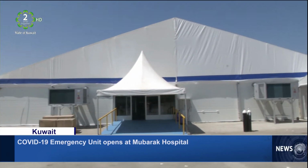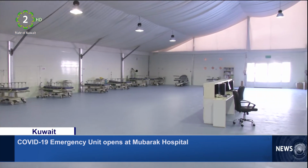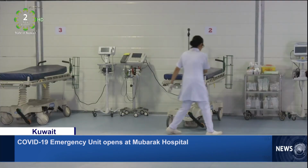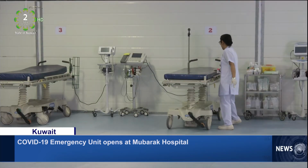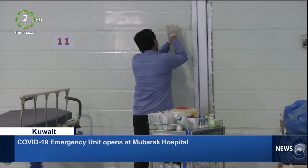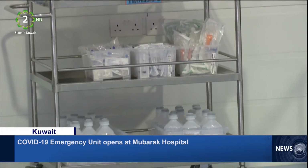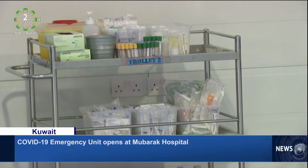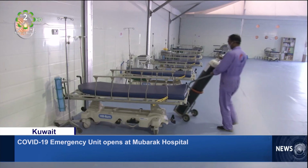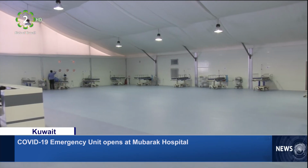According to the Ministry of Health, the Kuwait tally of COVID-19 confirmed cases currently stands at 1,355. In light of the increasing COVID-19 cases, Kuwait has had to ramp up its fight against the novel coronavirus and increase its medical abilities to treat confirmed COVID-19 patients. Therefore, Mubarak Hospital recently set up a COVID-19 emergency unit centre on its premises, but separate from the hospital, to treat people infected with the coronavirus.